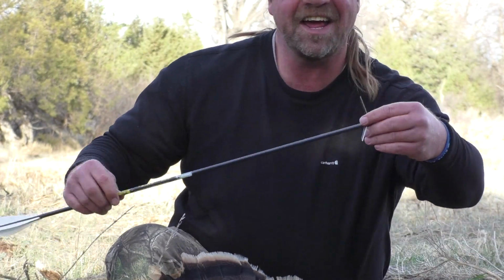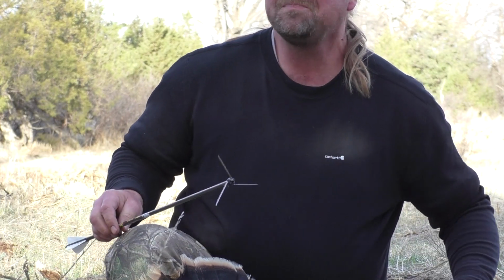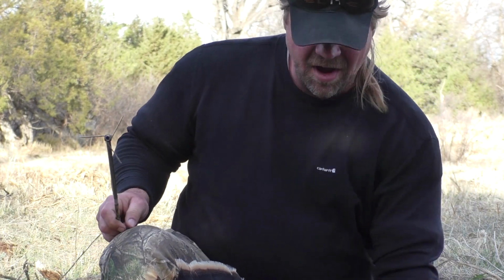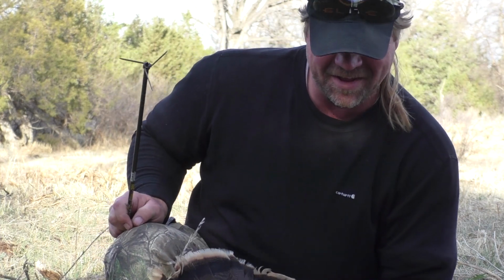Broadhead's still nice and tight. Awesome. Awesome hunt, man. That's what it's all about. I'm loving it.